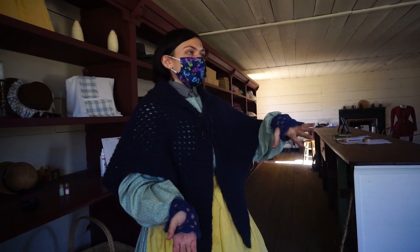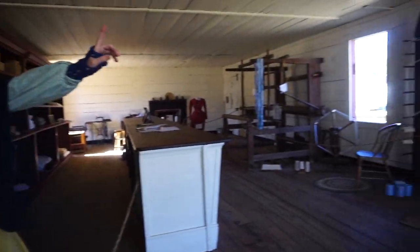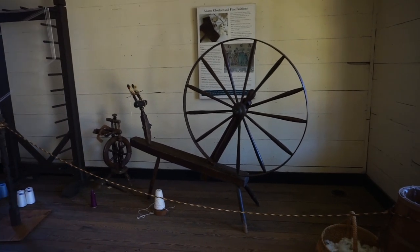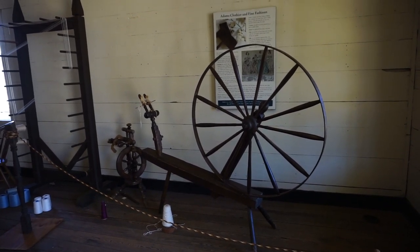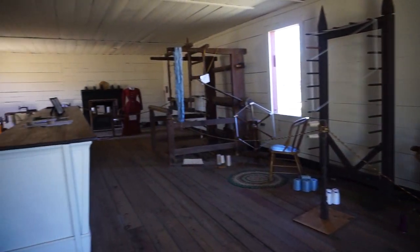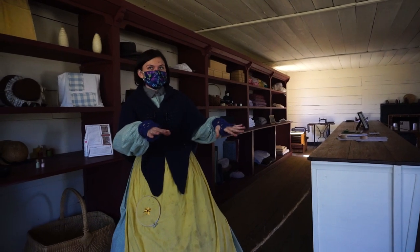Now with that one, the way it would work is there'd be a large loop of thread going around that wheel. It would connect on the left to the spindle, which is the metal piece pointing towards me. So when you spin that big wheel kind of slow, that little spindle goes really fast, just like a drag belt. Now, as long as you keep that wheel at the same speed, you're going to have a much more consistent result on your thread. So, way better way to do things.